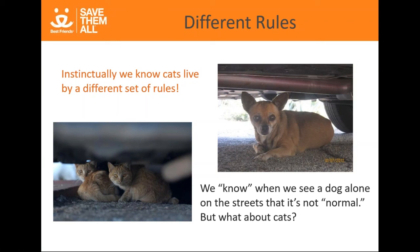So we know that it's normal for cats to be outside. And again, as long as they're not looking like they're injured or ill, there's really no reason that we need to feel like swooping in and taking them away from the community that they've been living in.